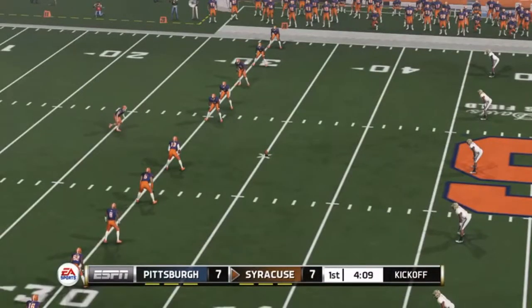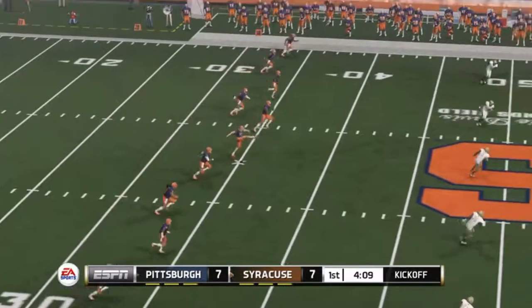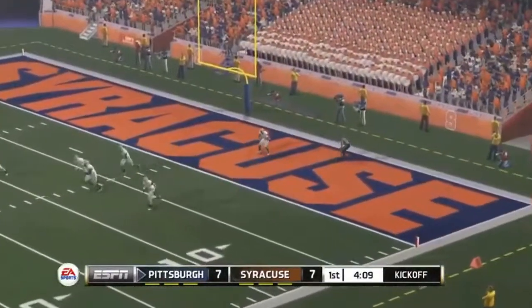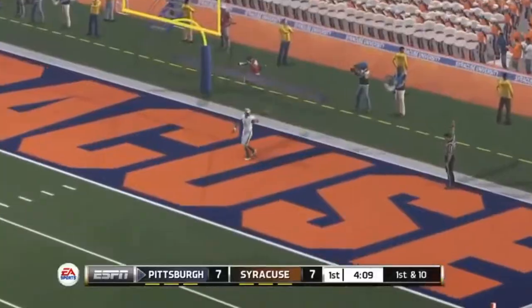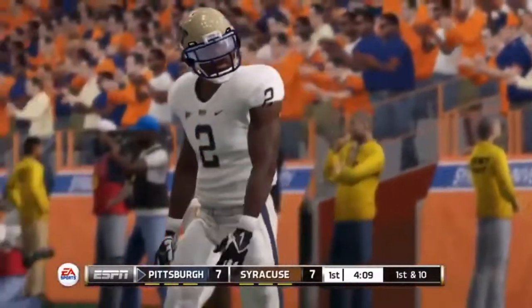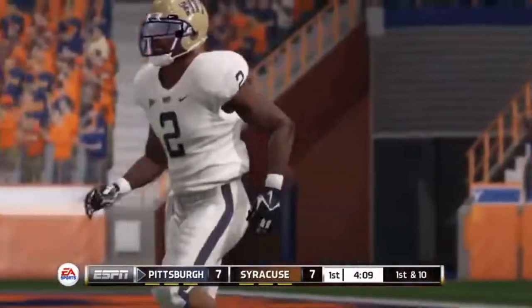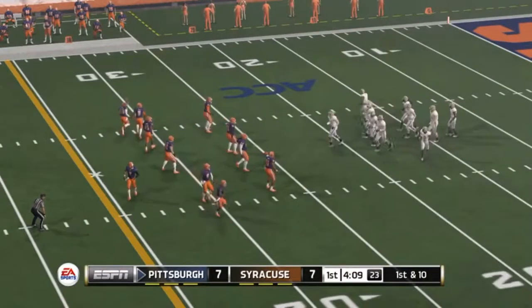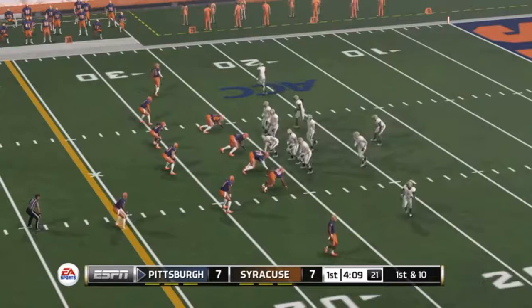Looks like they're ready for the kick. He kicks it off, and he got all of that one. This one's going to be down in the end zone for a touchback. I don't think either team has a clear advantage so far. Let's see if they can make some plays and get a little separation.